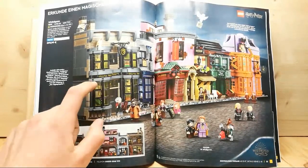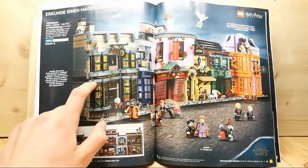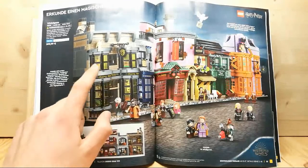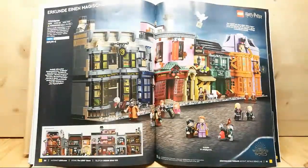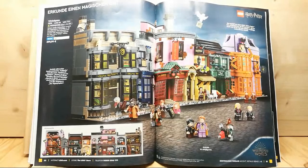Here, this one looks like it's modular, because this looks like tiles, and this one looks like tiles as well. So I think this one is modular. Is this one modular? I honestly don't know. I have to say I'm not sure about those. It's hard to tell from the pictures only. They are open at the back, so you can access them very easily, of course.